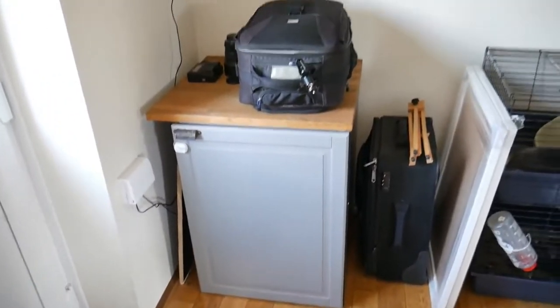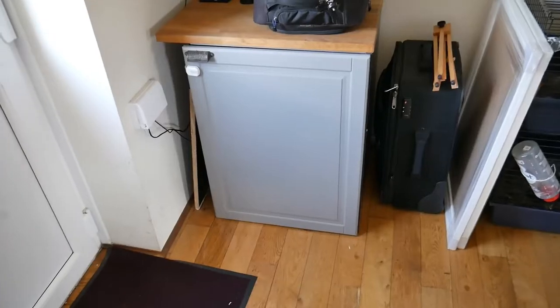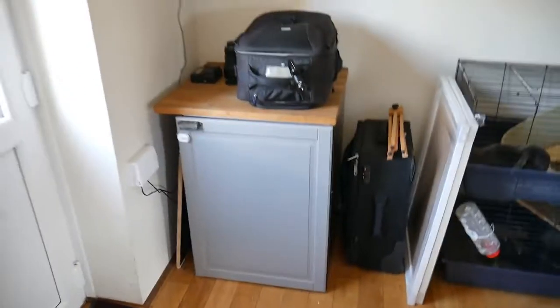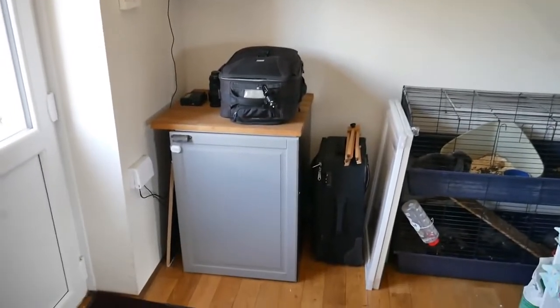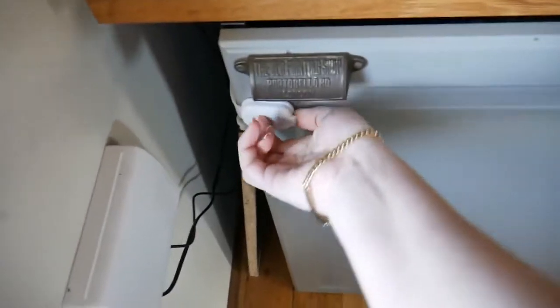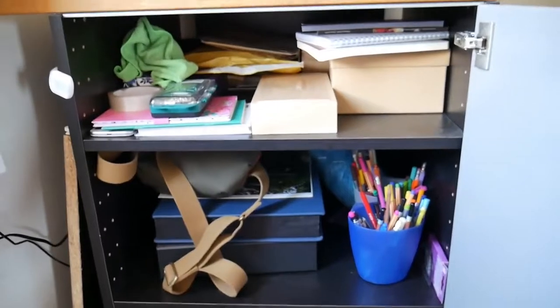And then this is the other cupboard. So this cupboard is part of our desk, so it actually has to go down the office. So it can't stay here, but we are going to be getting something new for this space going on here. We just haven't found something the right size yet. But for you guys to see what is in here, as you can see, it's just kind of like randomness.